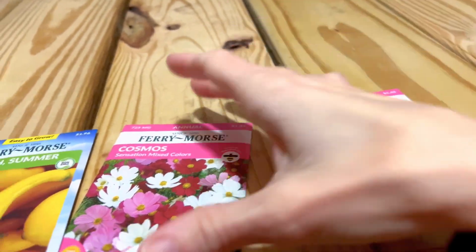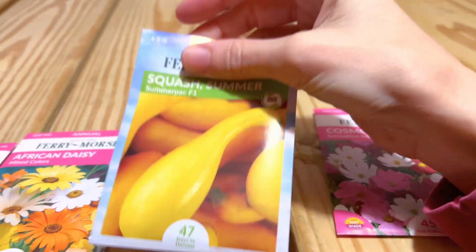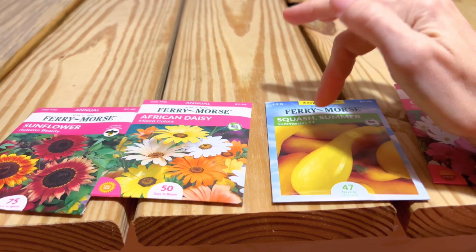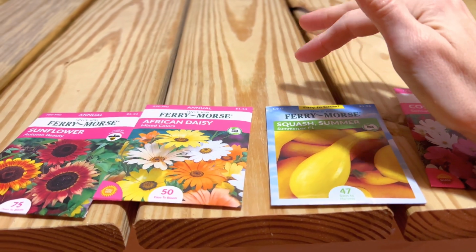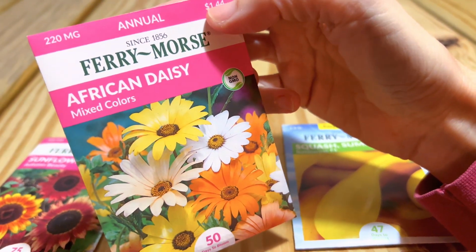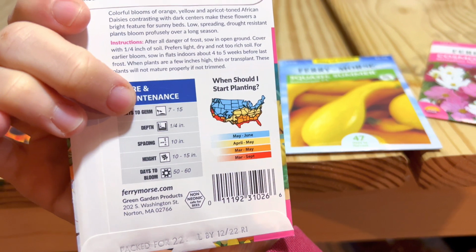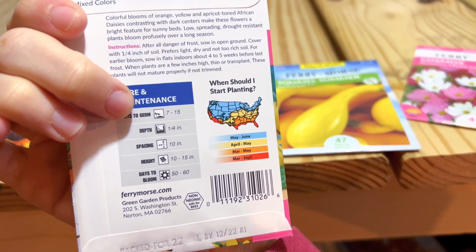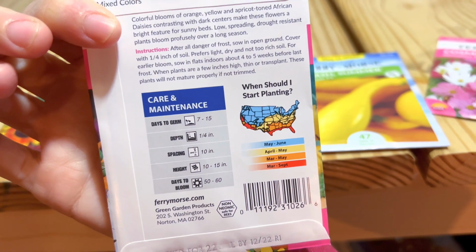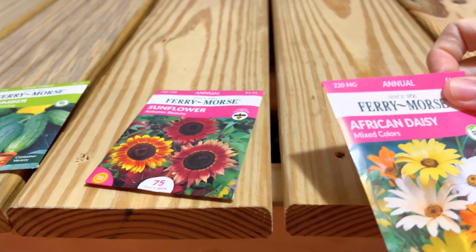Yeah, so I got me some more cosmo seeds. Don't know if I have enough. I may have to get some more. Bought some summer squash. We love to have it for grilling. I actually made some the other night in the cast iron skillet. It was so good. Saw these pretty daisies, and these are annuals. I think they said the days to bloom was 50 to 60 days, so 2 months, not bad. I'm gonna get them in probably about April. So we'll plant these too. I'll just direct sow those.